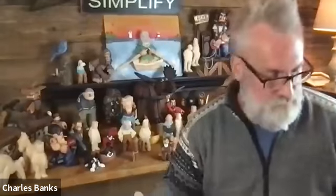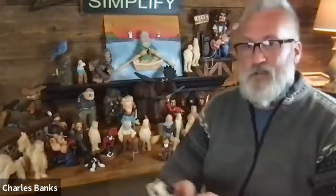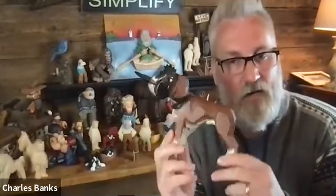I'm a member of a carving club. I don't really like the meeting portion of it, but I sure enjoy the activities and the people. One time an old guy gets up to show what he's made, and he says, hey, everybody, this is a carving I made of my dog. And he says, I'm 94 years old and I still love to carve.